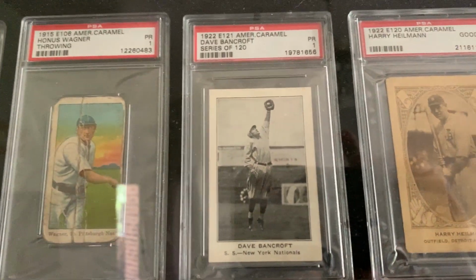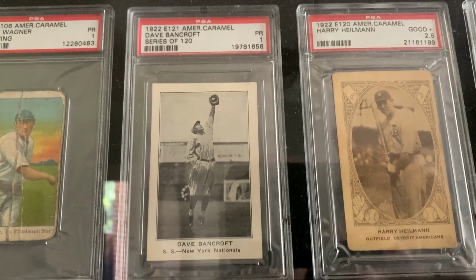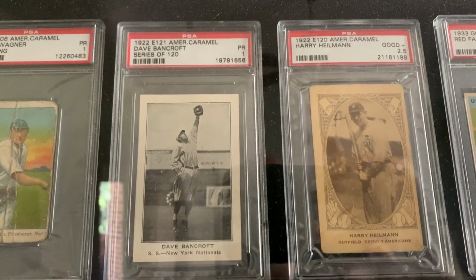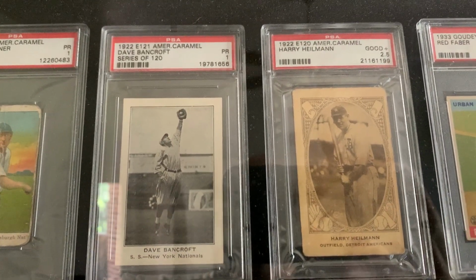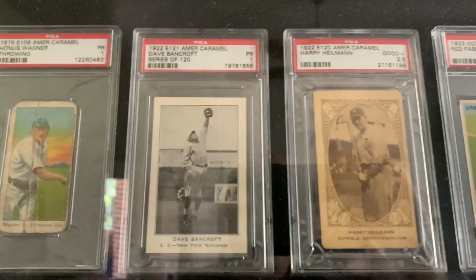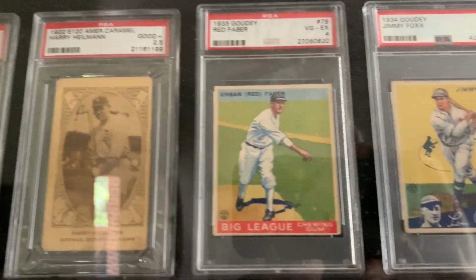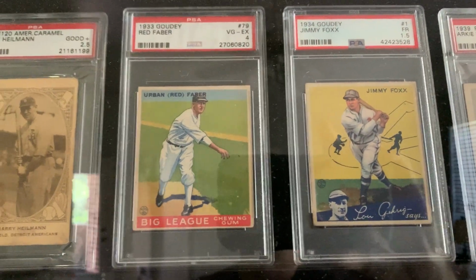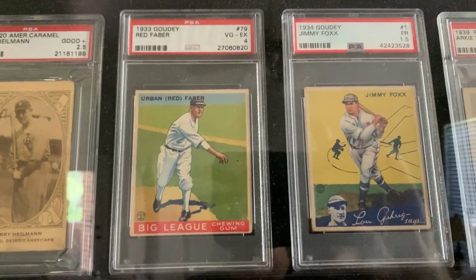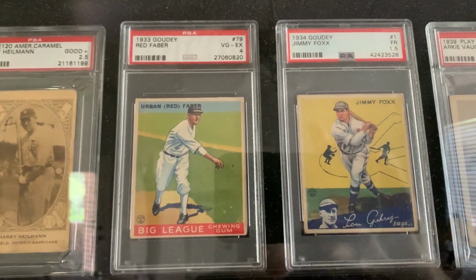Moving up in years, we've got the 1920s now. A couple of 1920s were kind of a dead era for cards, mostly just caramel cards. And there are some Babe Ruths out of these sets, but I don't have those, unfortunately. 2 more Hall of Famers there from the restricted set registry. 33 Goudey Red Faber. Got that card for Christmas one year. Not one of the more popular Hall of Famers, but still in the set.